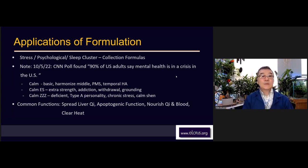So as we begin, the first group of herbs I'm going to cover is the stress, psychological, and sleep cluster of the Calm formulas. And just to note, about a week ago, a CNN poll of, I believe, almost 3,000 individuals in the US found that 90% of US adults say that mental health is in a crisis today here in the US. So again, confirming what's going on in our country and in our world today.